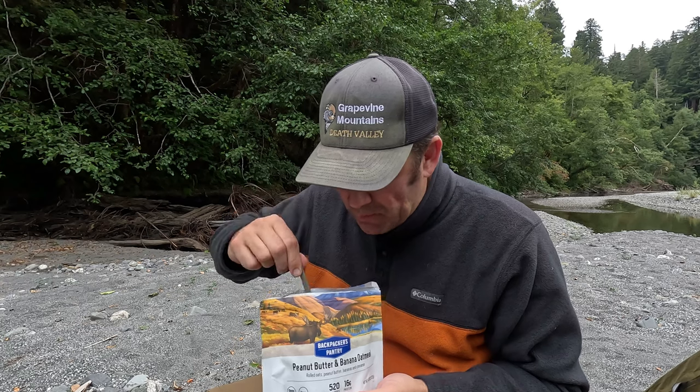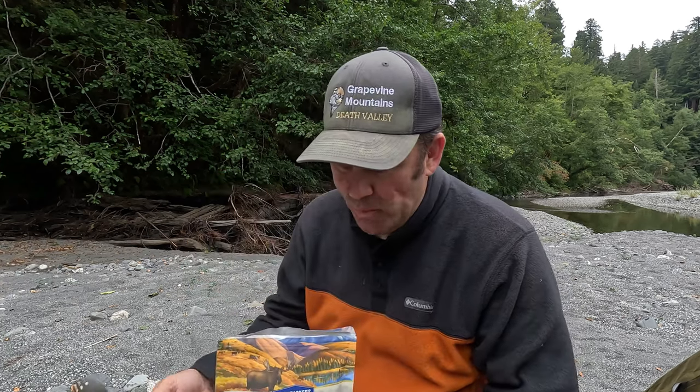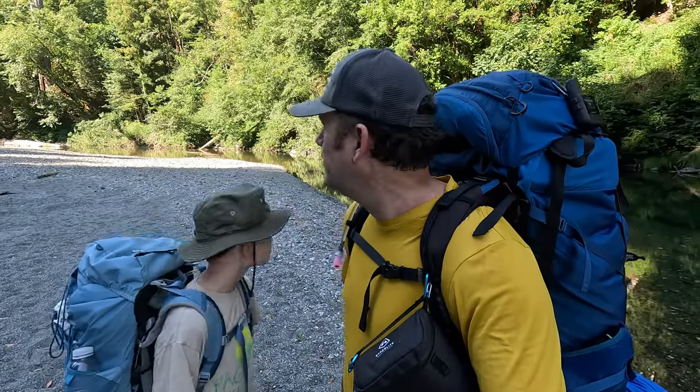Hey everyone, it's day 2 here in Redwood National Park. Stefan and I have gotten up, eaten breakfast, packed up camp, and now we're leaving. Right behind us, we can actually see where Bond Creek flows into Redwood Creek. It's totally blocked with brush, so you can't really see the stream coming in, but you can see the water moving and hear it. Now we're going to continue downstream toward working our way toward Elam Creek.